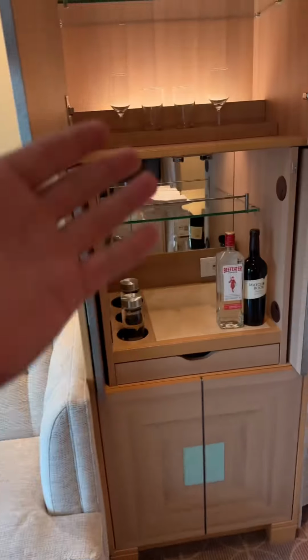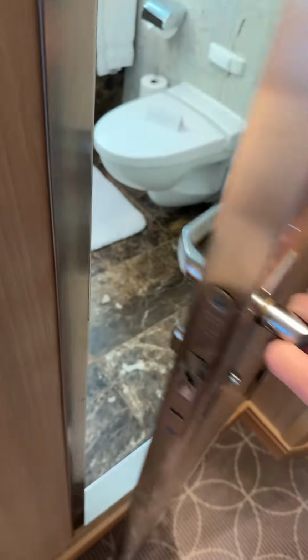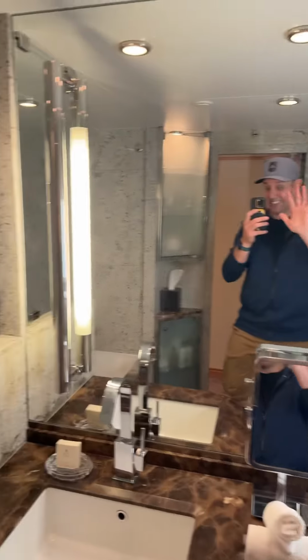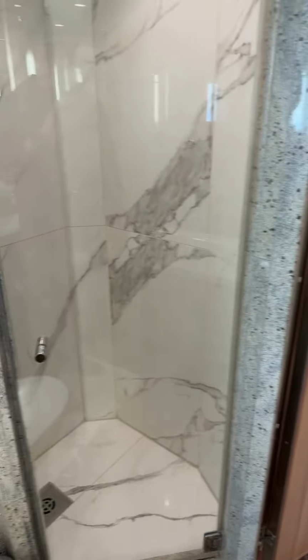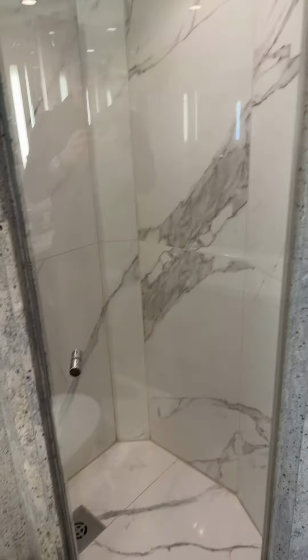And as you can see, it comes with a little balcony and a little stocked mini bar with a little fridge full of all kinds of drinks and things as well. And then there's the bathroom. As you can see, it is quite spacious. We have Jack and Jill sinks along with not only a bathtub, but also a stand-up shower.